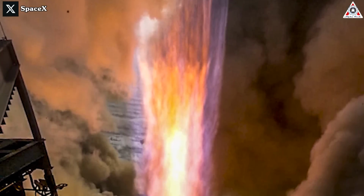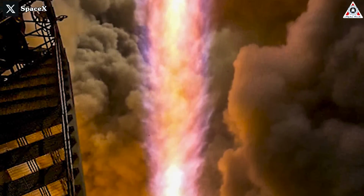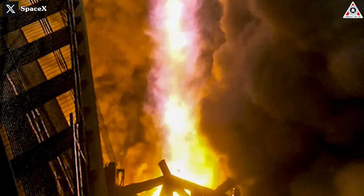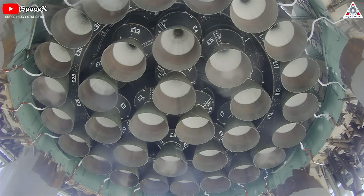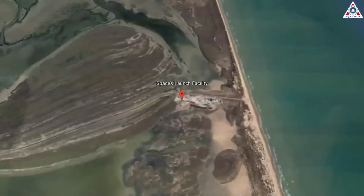The aftermath of SpaceX's fiery Starship test in April had led to widespread speculation about the future of the Starship program, particularly due to the extensive damage to the launch pad. However, SpaceX has successfully rebounded after the static fire test, rapidly igniting all 33 engines of the Starship on August 6th at the Starbase site in Boca Chica Beach, Texas.